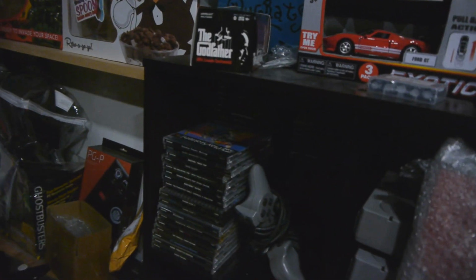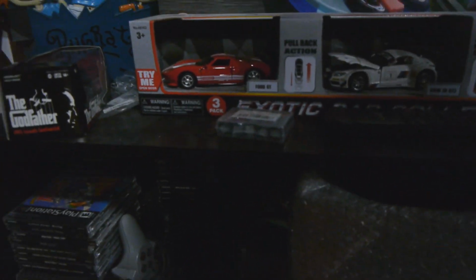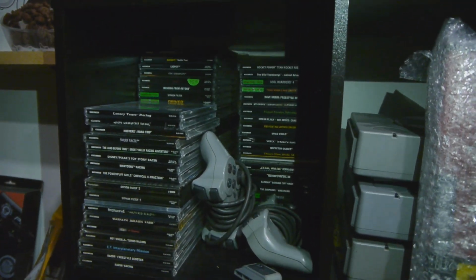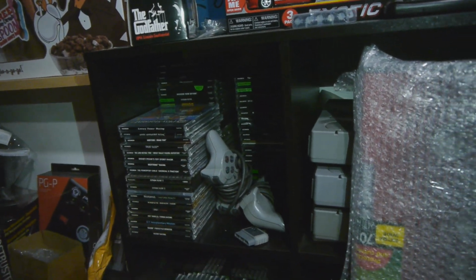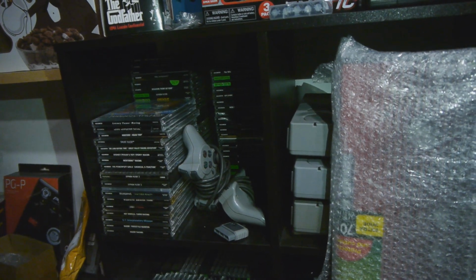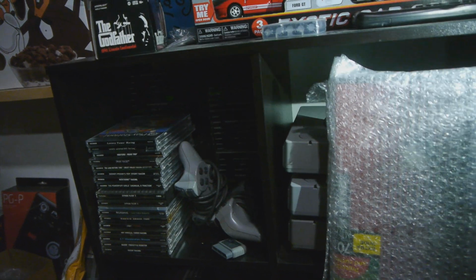Couple Nintendo Wiis there, cool Rugrats travel case. Then most of my PS1 collection. I don't know if you guys could see it actually. Got some games in there, some games down there. I really enjoy collecting for the PS1. I think that's my favorite to collect for. So I have a pretty good amount.